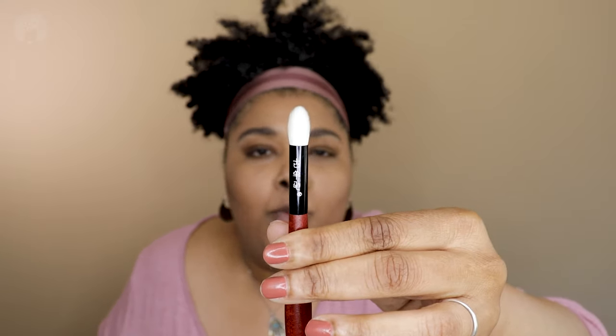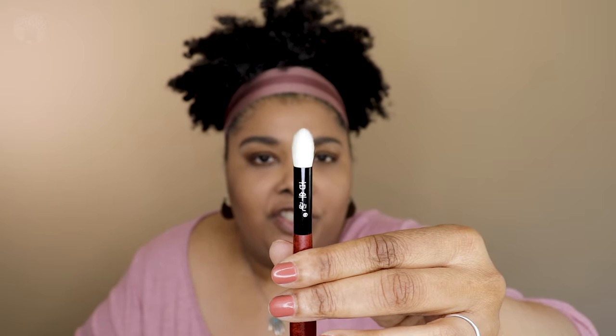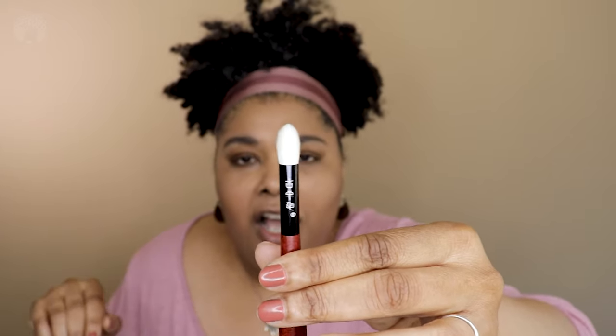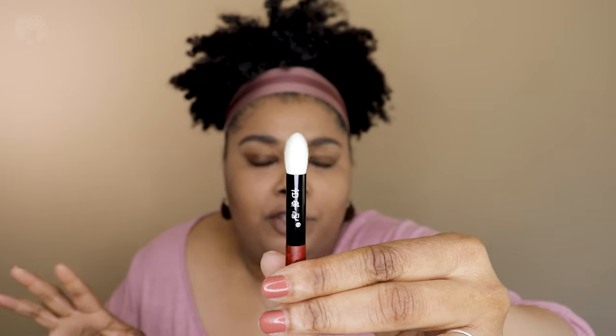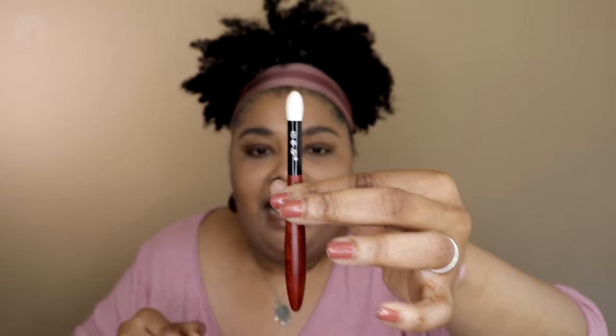So the sets come with, just an FYI, a powder brush, a cheek brush, an eye brush. I believe that's what all the sets come with. And again, you can buy them individually or as a set, okay? So let's get into this eye brush. So beautiful and super lightweight. Super lightweight, okay? Excited to try this. I'm gonna try again to do the whole eye look with this single brush. We'll see if I can pull it off.